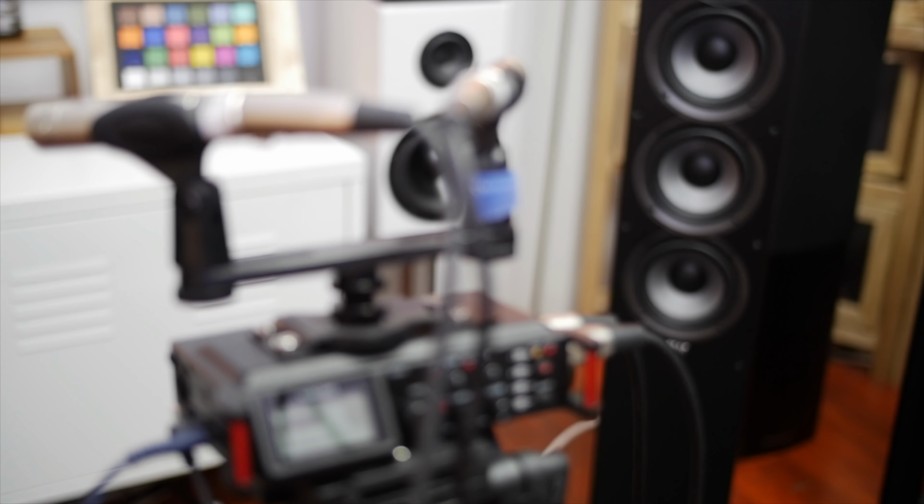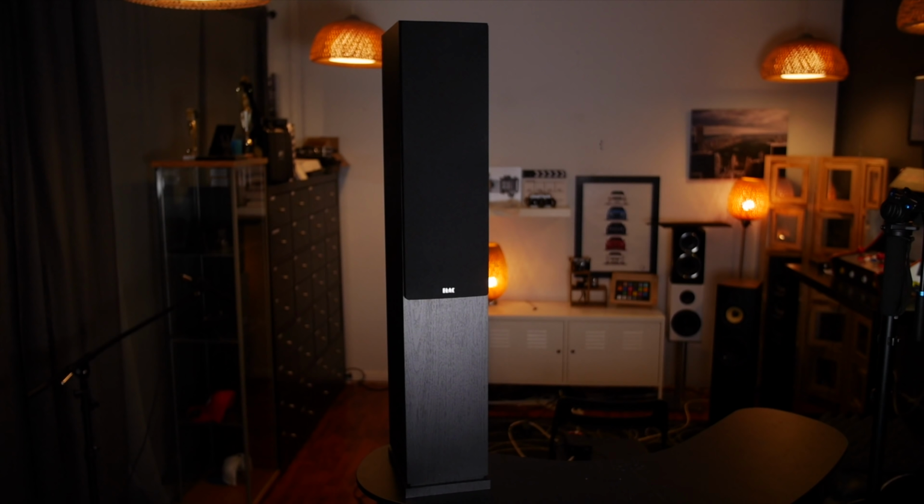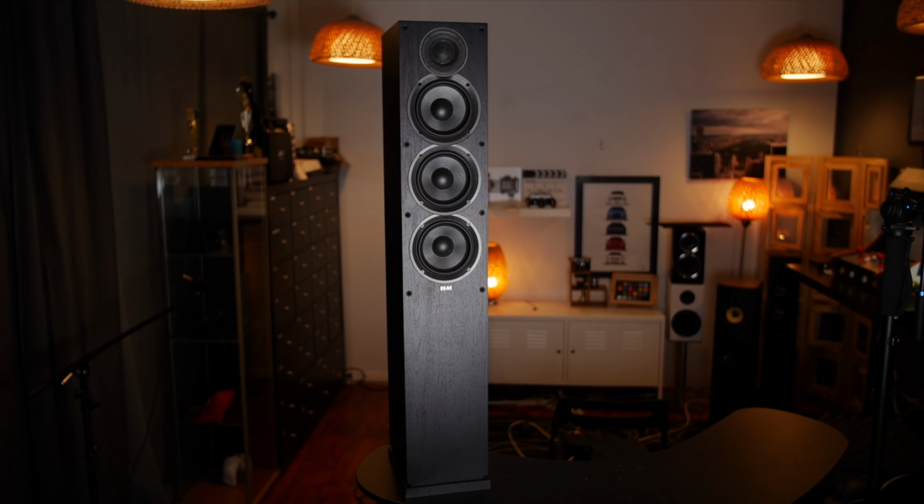So going back to the ELACs, they do have that stronger center image. That's one of the things that they really have going for them. So if you're planning on using these for a home theater setup and you don't want to buy a center channel, then these would be great because it has that really strong phantom image.